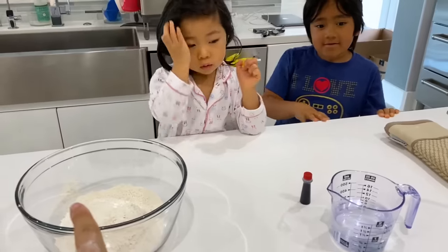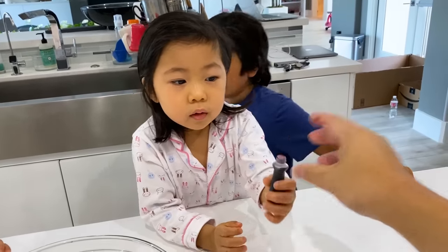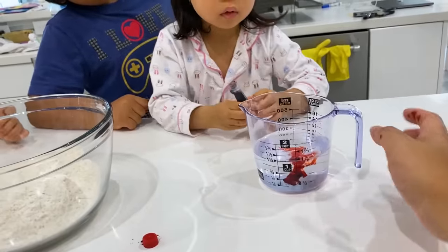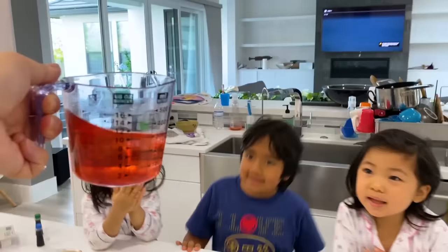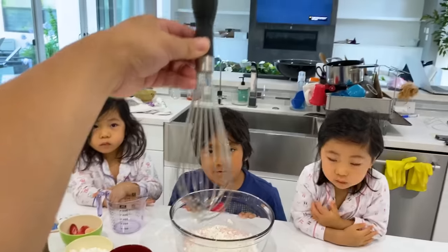So before we dump that into here, we need to put in the food coloring. But only one drop, only one drop. Only one person, because this is a delicate job. Can I do it? Sure. One, okay, no. Oh boy. That's a little bit of water. It's red now, right? Look. Pour in here. Good job. Next step, mixing.